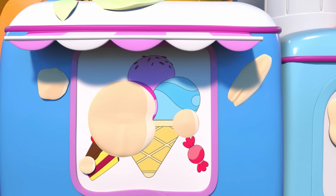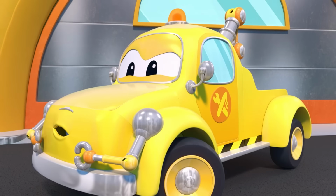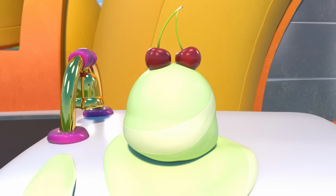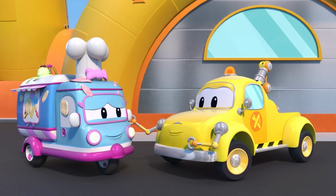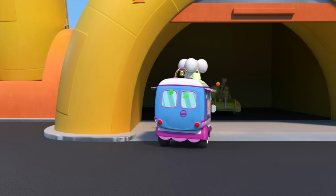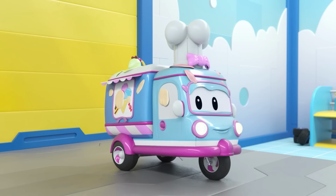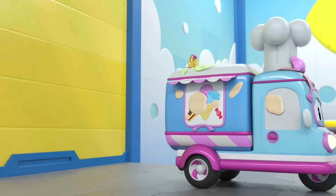Vanilla stain? Not a big deal. The strawberry stain is sticky. It requires some attention. Some ice cream balls didn't melt. That's going to be challenging. Let's get you clean. Carrie is excited for the wash. That's already much better.